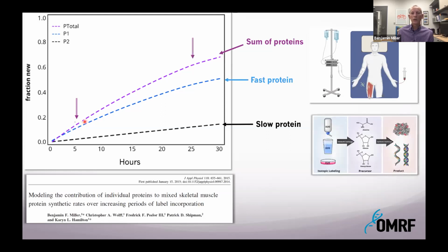And if we go out further, like we do with our long-term labeling, you see that as we go out further, the contribution of the slower proteins increases. And this makes intuitive sense as well, that early in the labeling period, the fast proteins are the ones actually incorporating the label, and it takes a longer period of time to incorporate some of the slower proteins. So I think this actually contributes to the discrepancy that we see between our measurements and some of the earlier measurements, because we're capturing a lot more of the slower proteins, which is where you'll find a lot of your myofibrillar proteins, or the ones that give it protein mass.